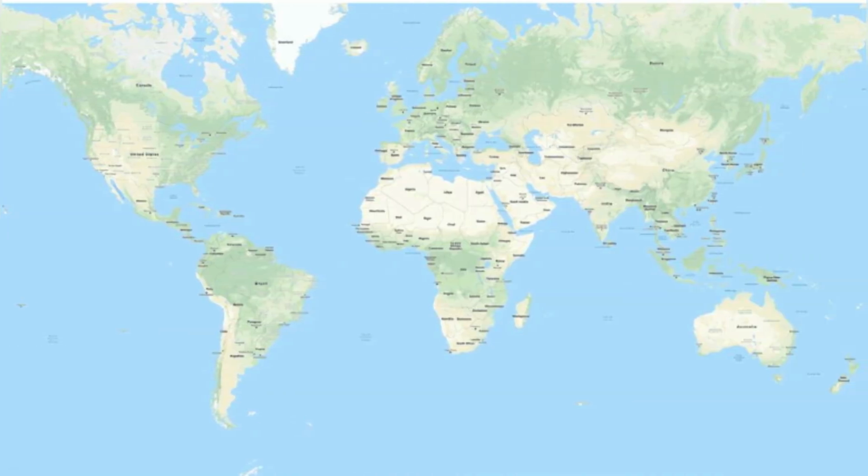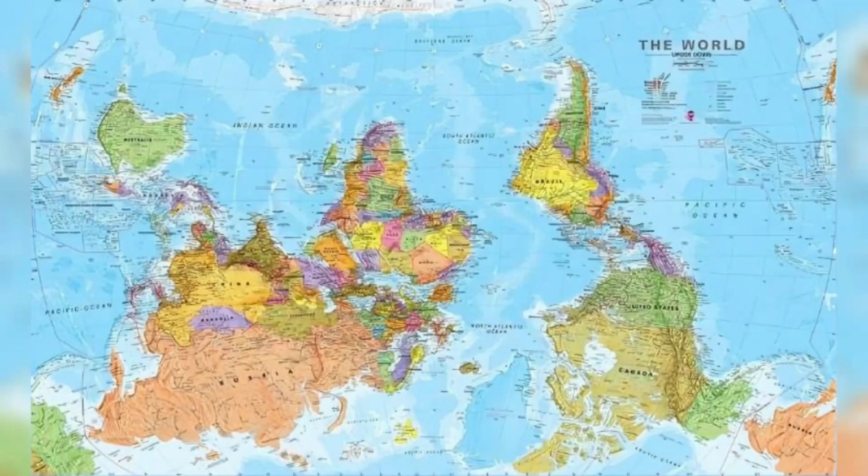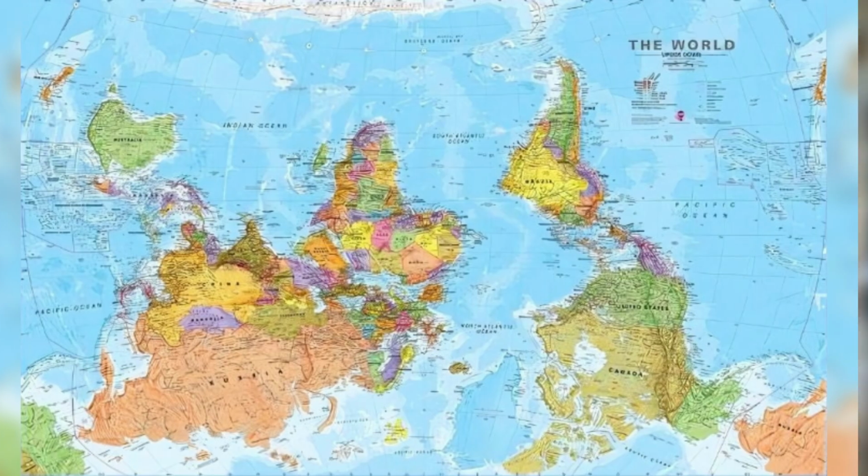The digital era hasn't fixed this flaw. Google Maps continues to use Mercator's distorted projection, exaggerating the size of countries near the poles. "Maps lie, they can't do otherwise," observed geographer Marc Monmonier. Each one reflects deliberate choices, inclusions, exclusions, and scaling, that subtly rewrite our mental image of the planet. There's no such thing as an upside-down map, only rigid perspectives we've been taught to accept.